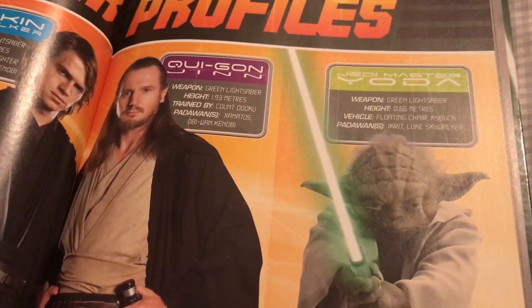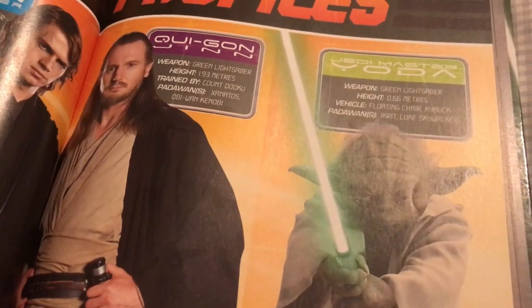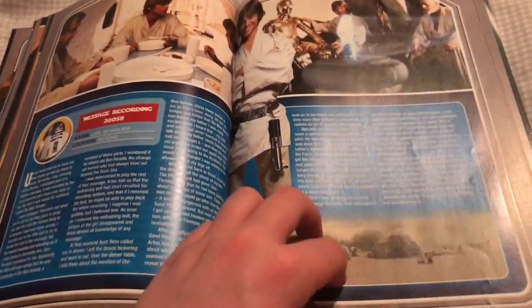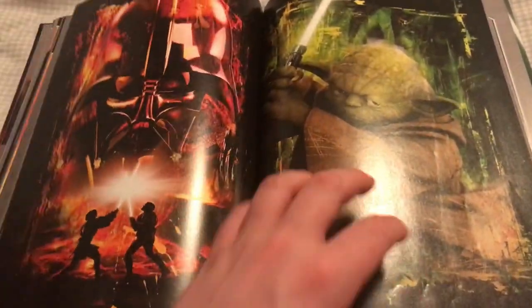So again, I pose the question, if the EU wasn't canon, wasn't considered to be important, then why do this? You know? So, moving on, there is more EU to unpack here. Saving the best for last. Might take a little while to get through it as it's summarizing the OT now. But we shall get there.